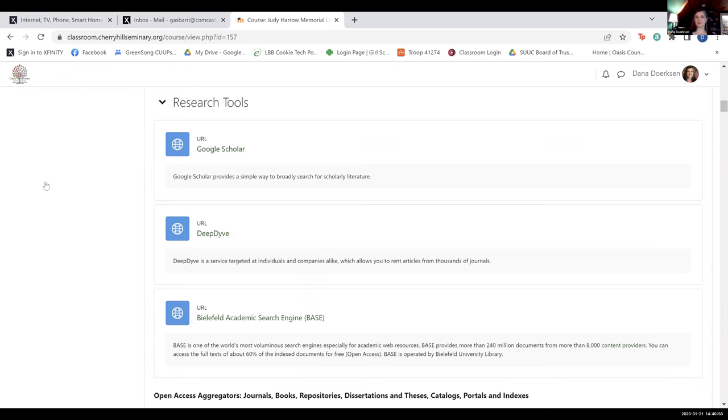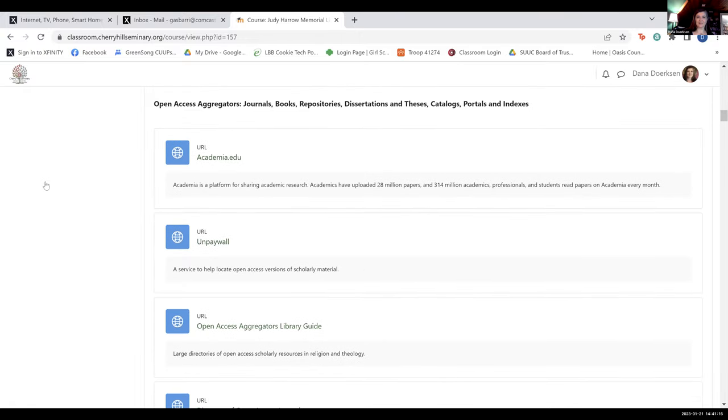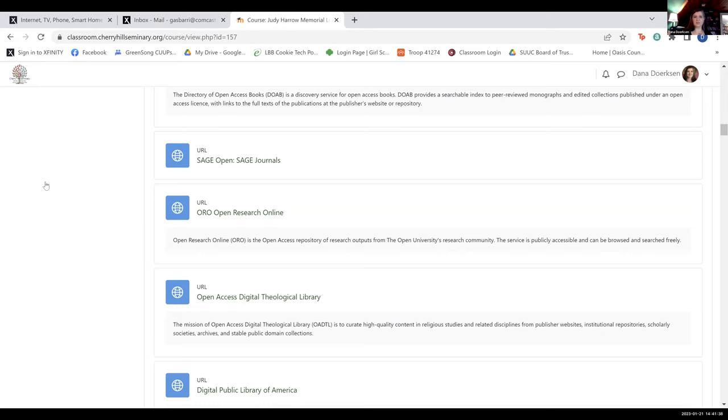So here's some of the basic research tools that I was talking about that you can use to search across various literature. These are some additional journals, aggregators, dissertations, theses, that are either general or specifically for religious databases. There's the Directory of Open Access Journals, open access books, Sage Open. Some of you may be familiar with Sage journals. They have a number of journals in the humanities. They do have some open access materials. So that's the link for that.